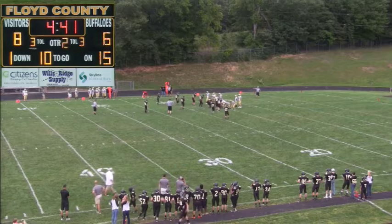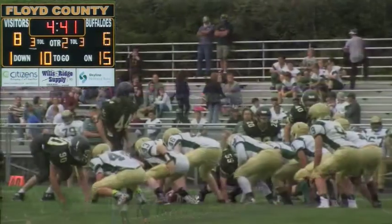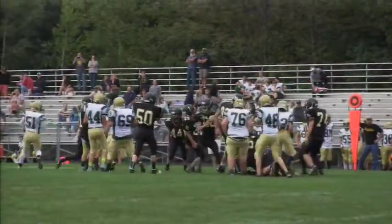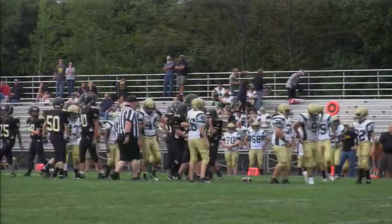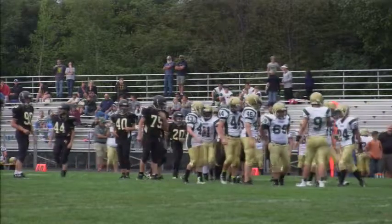And we've got one underneath the center, Austin Leftery. Okay, still tight, trying to run up the gut. Got those big lines running those small backs behind them. Floyd's running their usual 4-3. That doesn't mean they're going to be there when you get to them, because they're moving.